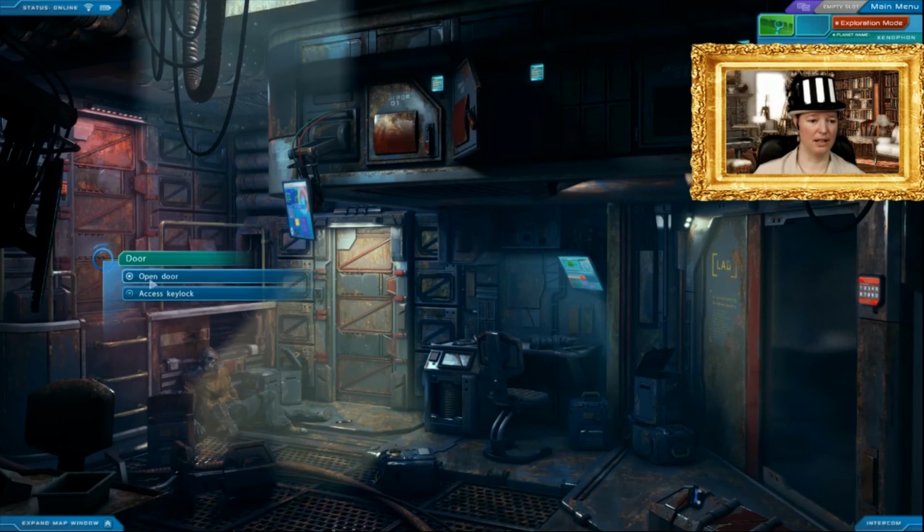So there's a door up there. I'm not going to open that just yet. There's a door there. And we need another datapad. What's this? To the pressure chamber, okay. And another door.